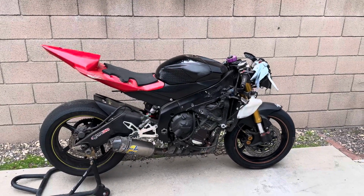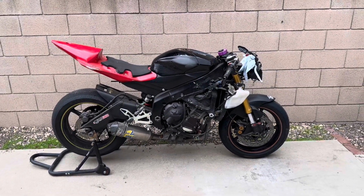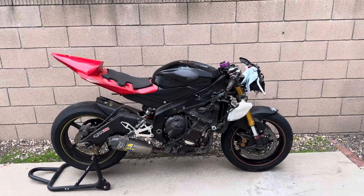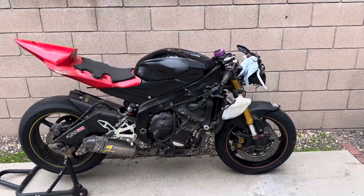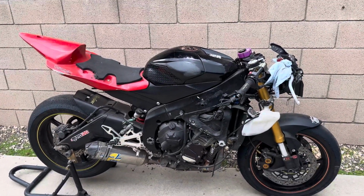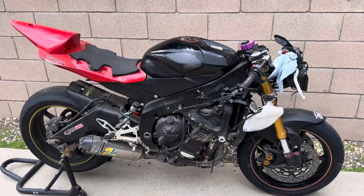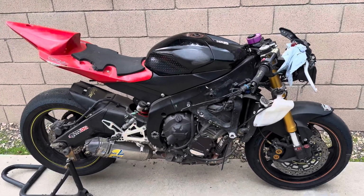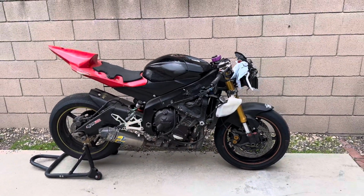But if you have heart and you got a bike and you want to ride and you can make it happen, it doesn't have to be a $20,000 bike. It could be a $4,000, $5,000 bike, and keep pushing yourself. But this is my first track bike I ever had years ago, and this is where I started. And now I'm racing the R1 and the R6, and I take those to the track. But I'll always have a special place for this bike in my heart.